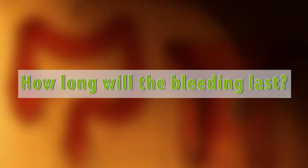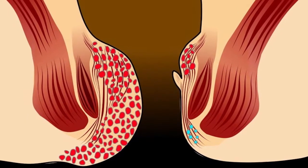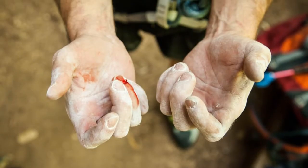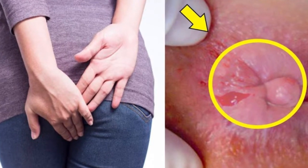How long will the bleeding last? Bleeding from a burst hemorrhoid can last anywhere from a few seconds to several minutes. However, it shouldn't last for more than 10 minutes. In some cases, the area may continue to bleed occasionally between bowel movements.